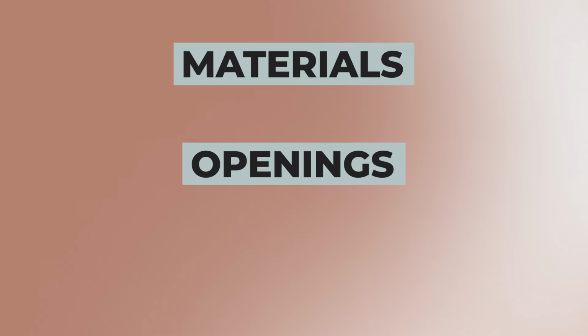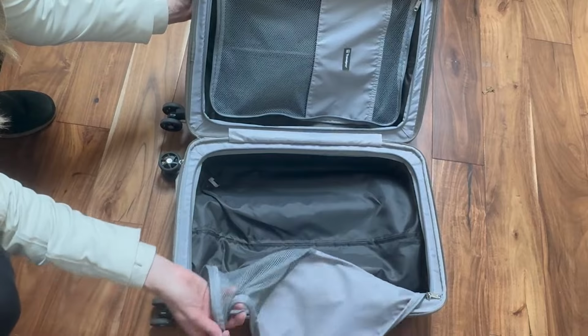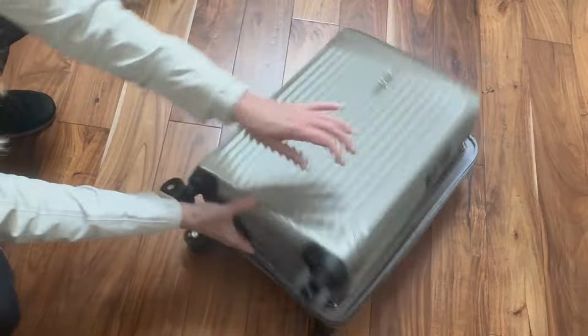So let's go ahead and get started with the most obvious things about the two suitcases. Number 1 are the materials, and number 2 are the openings and the way they are shaped. With the openings, the hard-sided is a clamshell, so it opens like this with basically a 50-50 on each side, so you can pack less stuff on each side and then close it together.